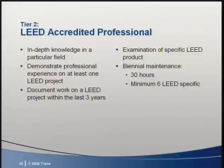In addition to the requirements of a Green Associate, one must demonstrate experience on a LEED project and document work on a specific LEED project within the last 3 years. This can be done through verification through LEED Online or employer attestation. In addition, an examination on the specialty chosen must be passed.